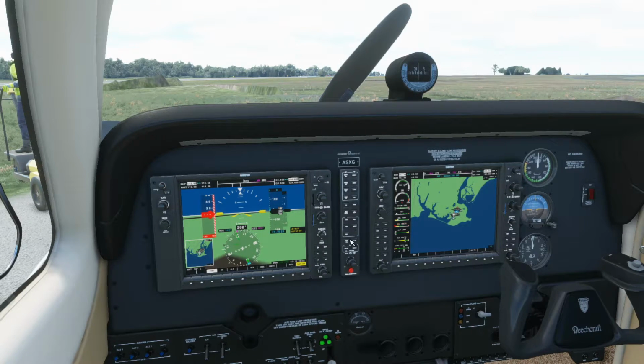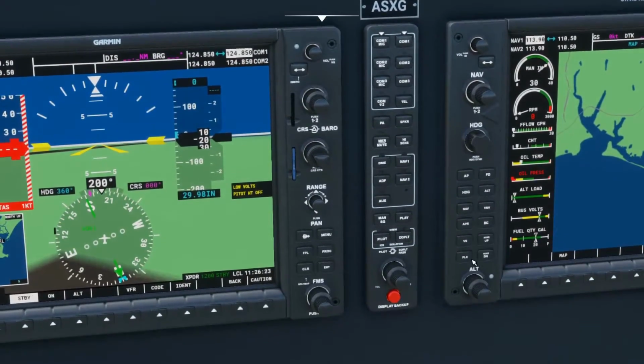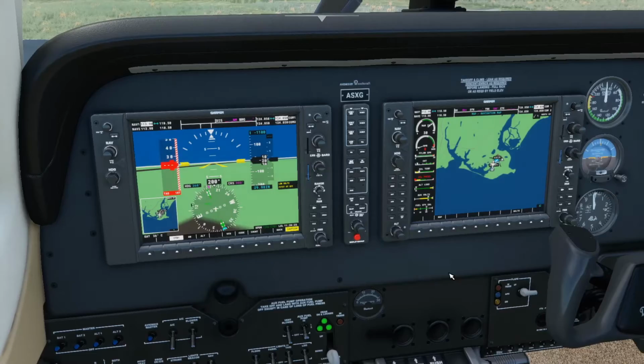In X-Plane, if I were to get a payware of the Baron here, or Bonanza rather, I could clearly see these labels. And then if I hover way too long, like let's say, do I want to press COM 1? That label is massive. Same thing with the autopilot, right? If I'm looking for autopilot, first of all, the cursor is way too big. So I gotta zoom in and then find it.